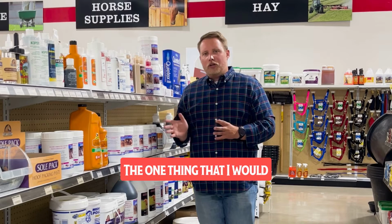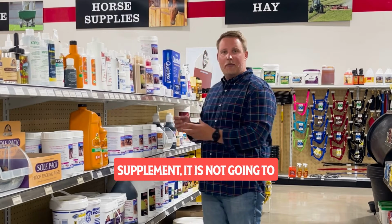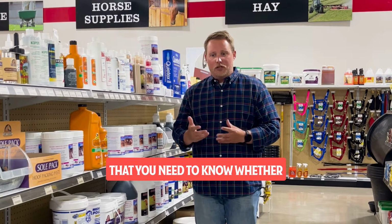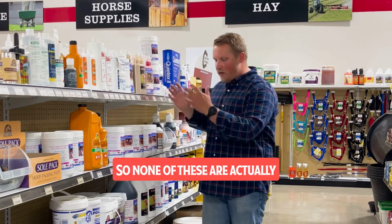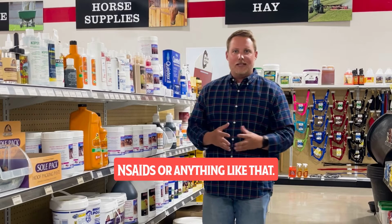The one thing that I would caution you is that none of these are for pain. So if you're feeding a joint supplement, it is not going to help with pain. It is important that you know whether you're masking the pain or if you're helping with that pain. So none of these are actually going to help the pain. These are not ibuprofen or NSAIDs or anything like that.